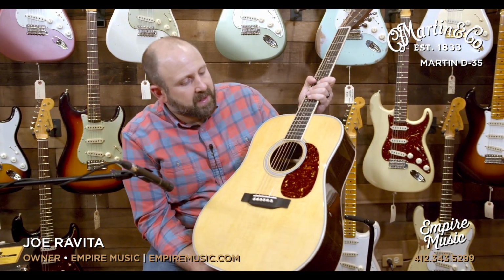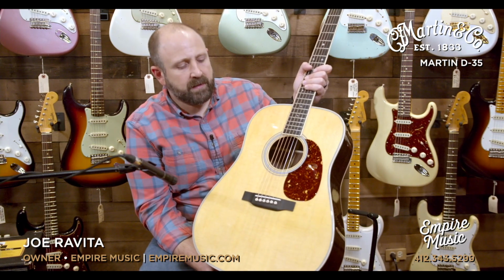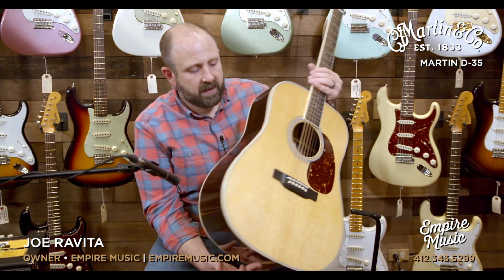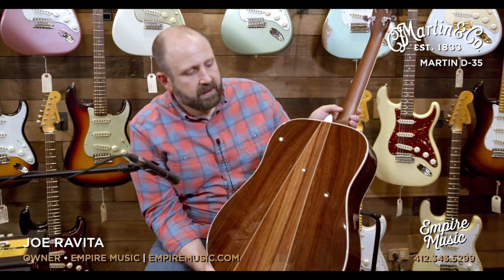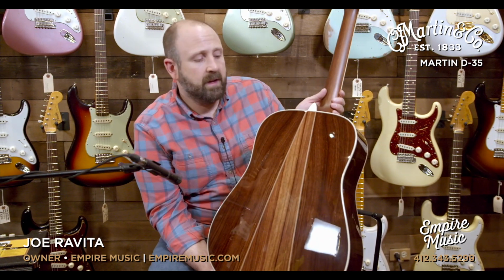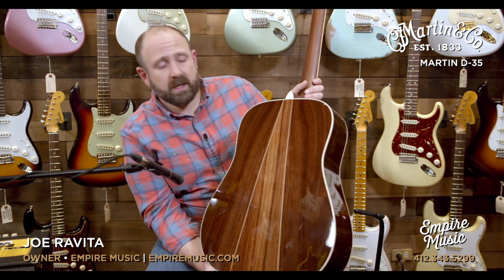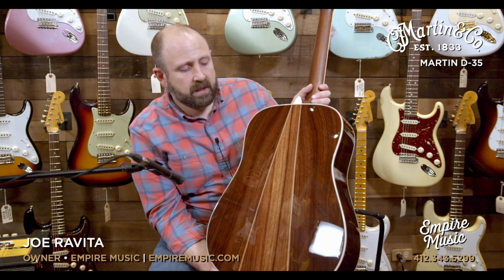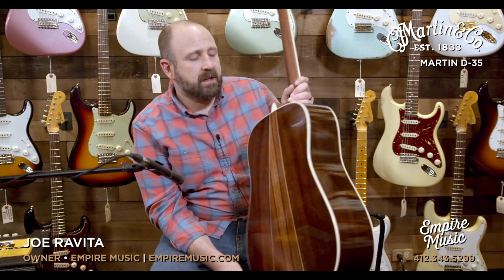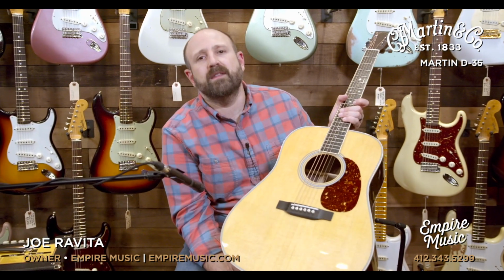All solid wood, made in our home state of Pennsylvania, Nazareth, Pennsylvania. Solid Sitka spruce top, 3-piece, solid East Indian rosewood back and sides. So cosmetically, how you can tell the difference between it and a 28 model is 3-piece versus 2-piece. The 35 models are always 3-piece. And this has cream binding with no herringbone. That's how we know it's not an HD-35.